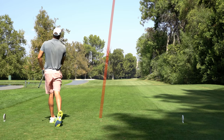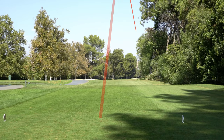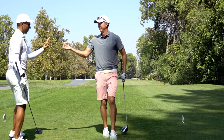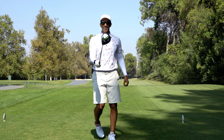Woohoo! Wow. Well, I don't know. That's gonna be good. I think that's absolutely perfect. That's crushed. Driver wedge on this par 5. Wait, you guys, that was really cute. I don't know what just happened there, but that was cute.